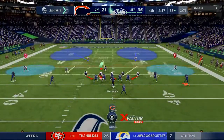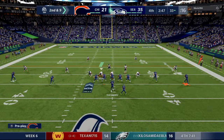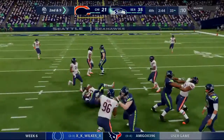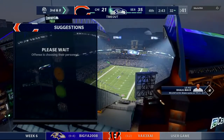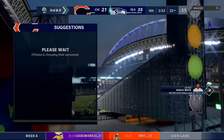Ball at the 33, 2nd and 9. Ready? 21. On 2nd down, here's the option. And he stopped immediately there. Now the Bears going to use the 2nd of their timeouts. That's going to be their 2nd. They'll be left with 1 more plus the 2-minute warning. And we'll be back.